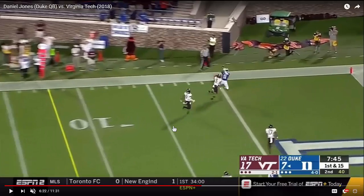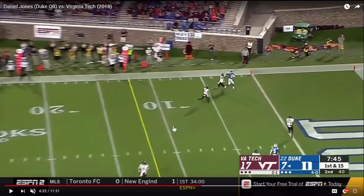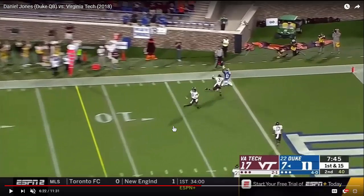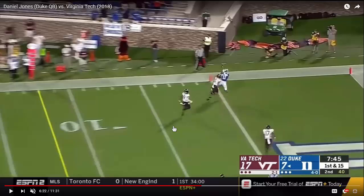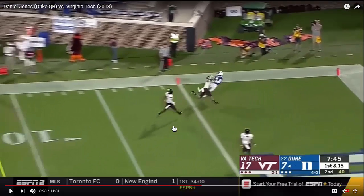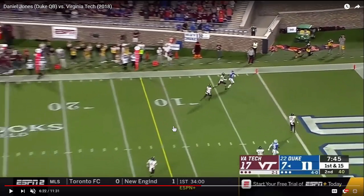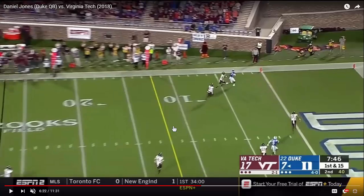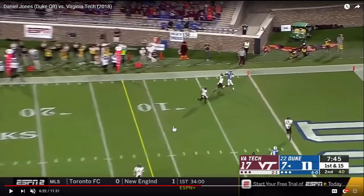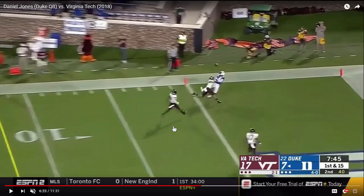And you can see the right arm, watch the right arm of number 3 kind of come up and windmill towards the receiver like that. That probably also distracted the receiver some. So if you want to minimize the distraction elements, throw it so the receiver can continue to look it in over his inside shoulder, catch it over his inside shoulder, and then just turn his back to the defender. But he's got to turn into that defender.